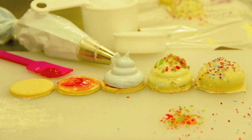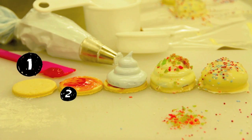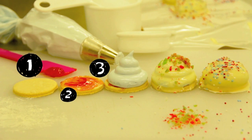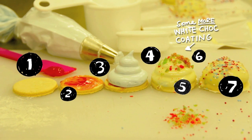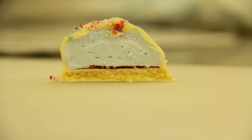So there you have it, Niki's dream biscuit. Classic base, raspberry, blue, candy floss, mellow, white chocolate, popping candy, and hundreds and thousands. Then all we needed to do was tell her that we'd made it.